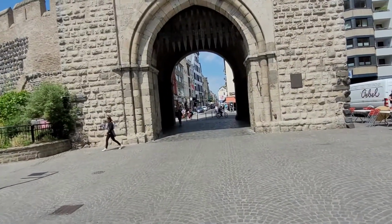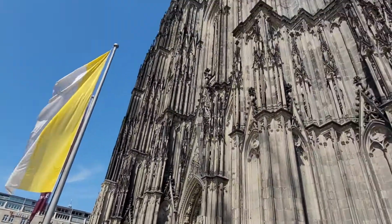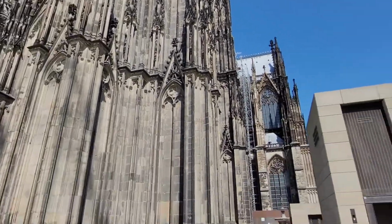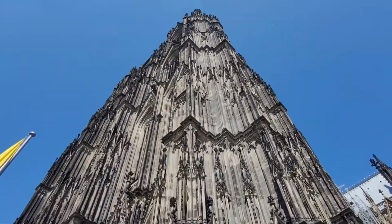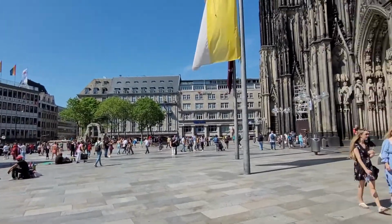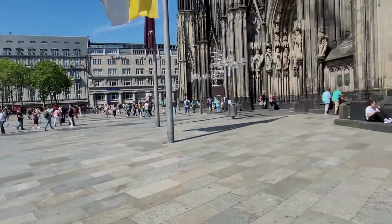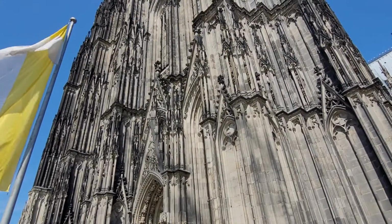Three to four hours in, one lap of the city later, and we are back here. I noticed you can actually go up to the top of the tower. So I've got time, might as well. Could be fun.